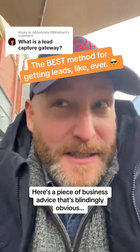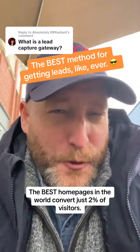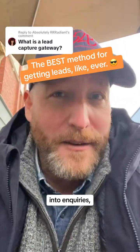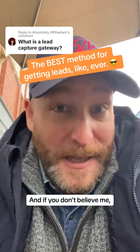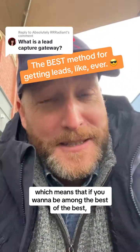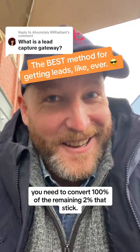Here's a piece of business advice that's blindingly obvious once you know it. The best homepages in the world convert just 2% of visitors into leads, into inquiries, into bookings, into sales. And if you don't believe me, go to your own website and check out the bounce rate. You'll discover that about 98% of visitors bounce, which means that if you want to be among the best of the best, you need to convert 100% of the remaining 2% that stick.